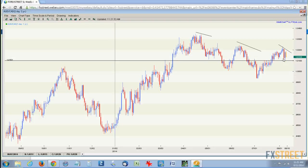I like Aussie CAD to the short side with a stop above these highs over here, which is, let's say, 102.50, right? If I'm above 102.50, I'm clearly wrong. But I kind of like this down to parity as an even money trade. So that's pretty much where the charts line up, I think, this week.